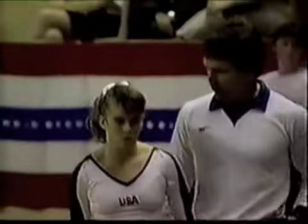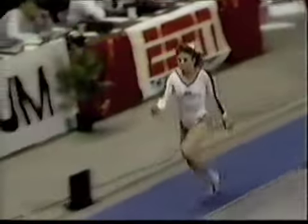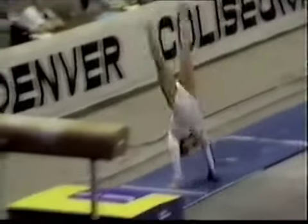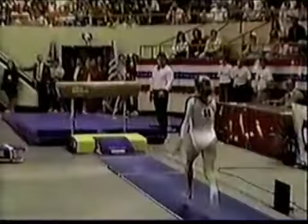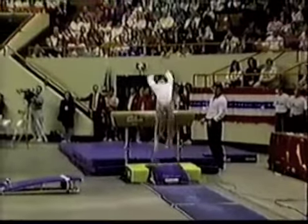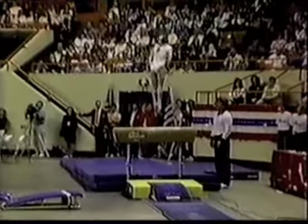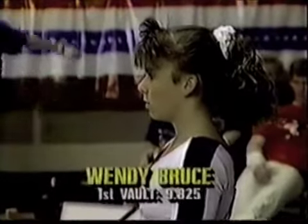Good start. Wendy Bruce performing her first vault. I'm sure her coach Kevin Brown was making sure she remembers to get a good block right here so that she can hang it up in the air. 9.8. Her hands hit a little lightly on the horse. You want to drill it back into the horse a little bit more so she can hang it up a little bit higher so she can land straight up and down and stick the landing rather than over-rotating as she did. But boy, in the air, perfect form, tight body line, nicely done.